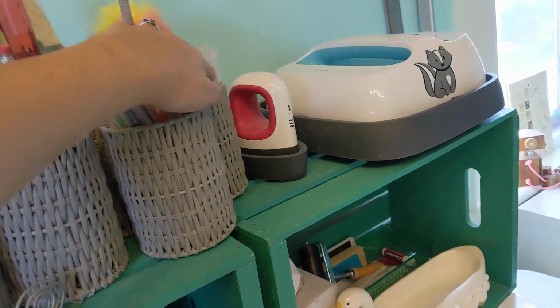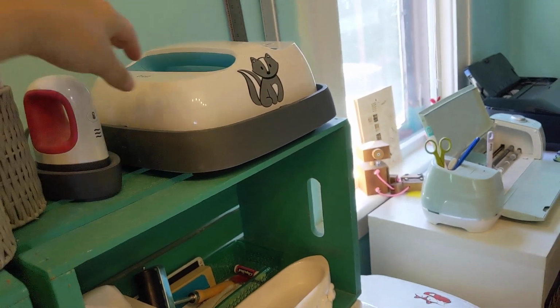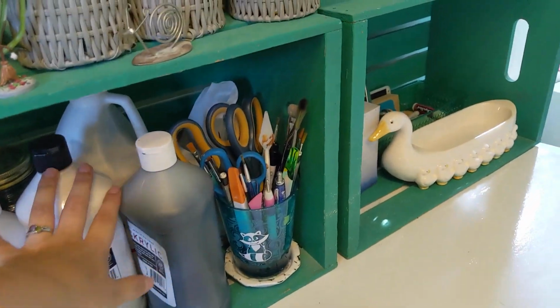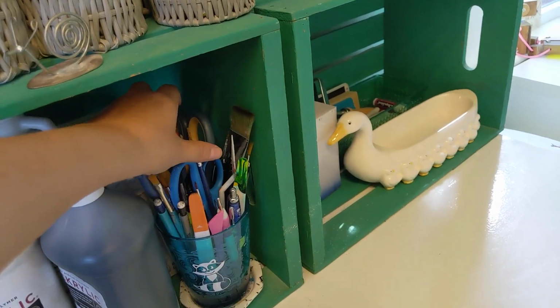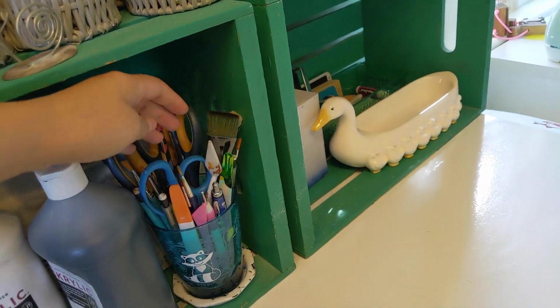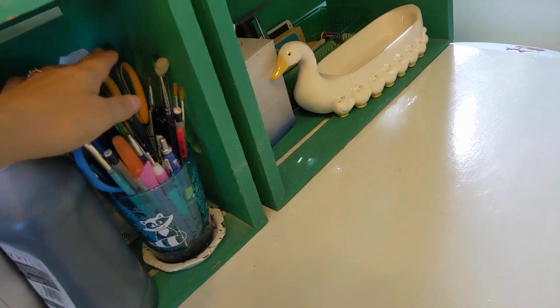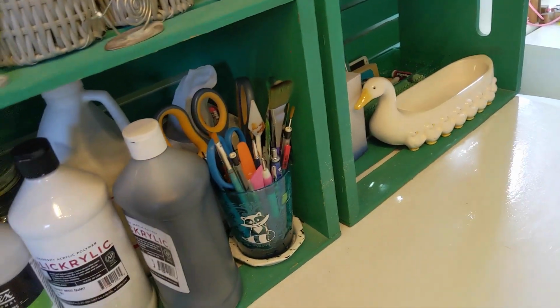Brush markers here. And then of course my Easy Press and my little mini press. Down here I have some different paints and stuff. This is stuff that I use all the time. So I have some paint brushes, but I also have scissors, pencils, and just all kinds of stuff that I need to access all the time.